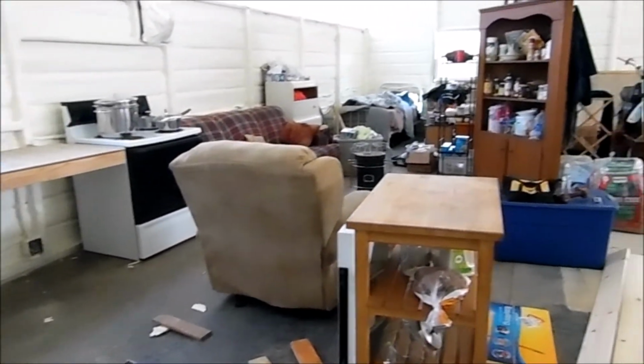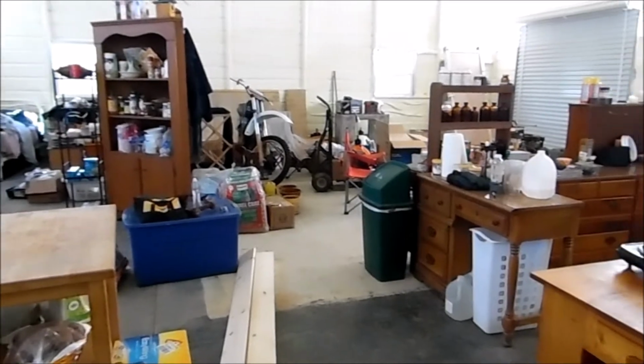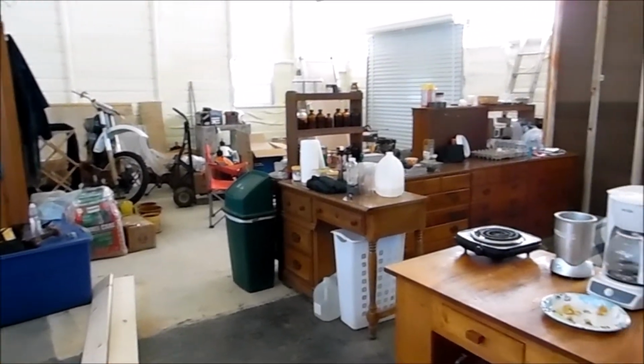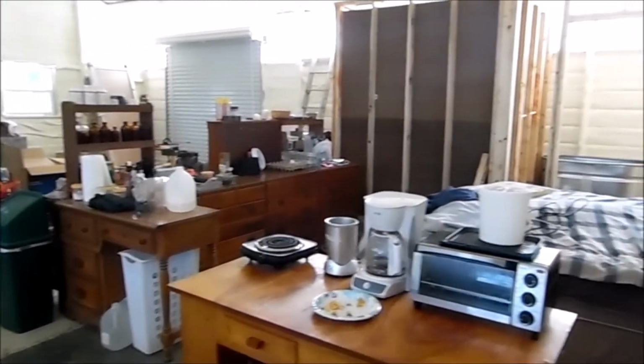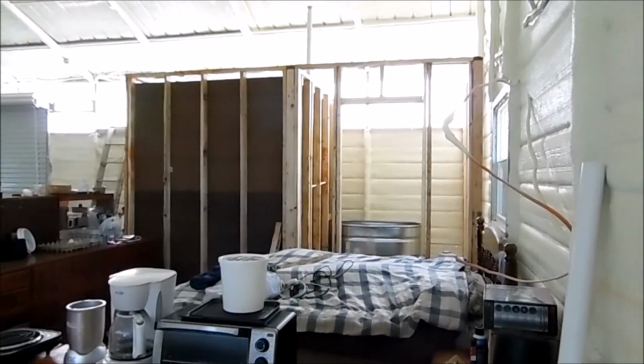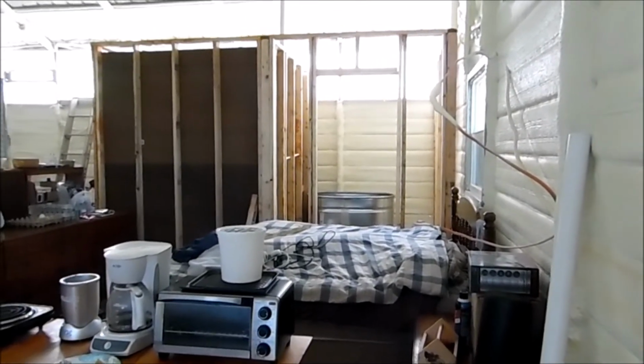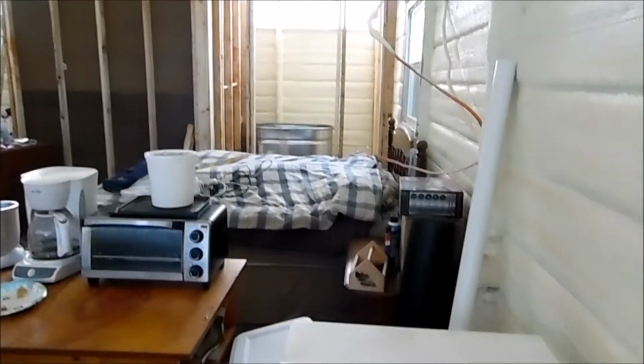Okay, it's still pretty open in here and really messy, but we're hoping to finish building the stud walls and enclosing the bedroom here. We got the two bathrooms going, and just need to put the siding inside the master bedroom bathroom.